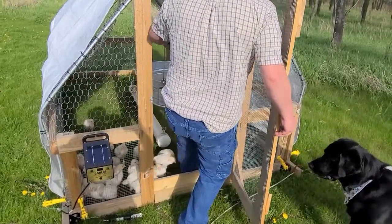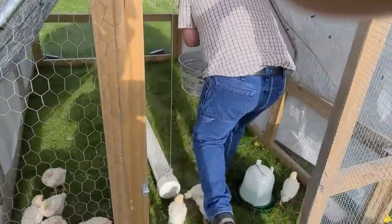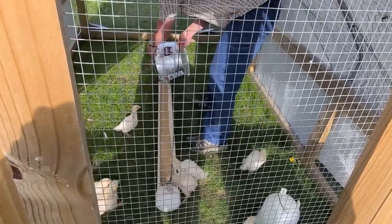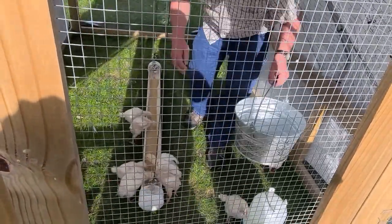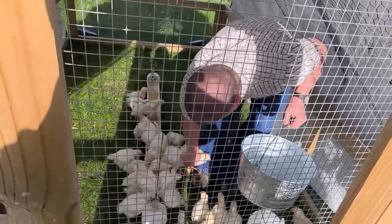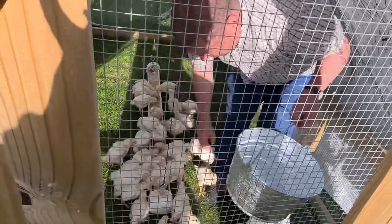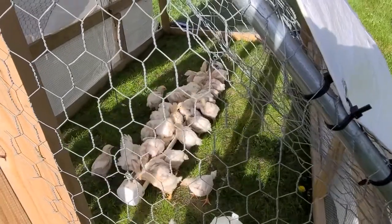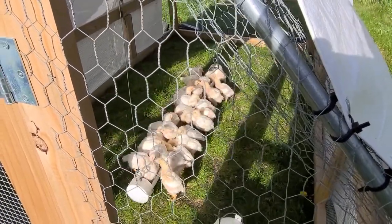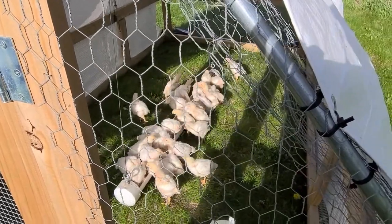Feeding time. Let's see, there they go. Get on in there. All right, so that's their evening feeding. Then they're going to get fed again in the morning. So they're fed twice a day.